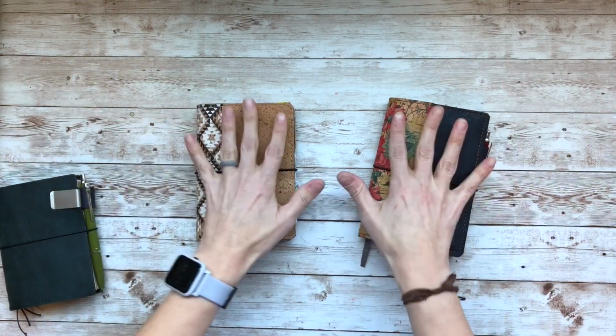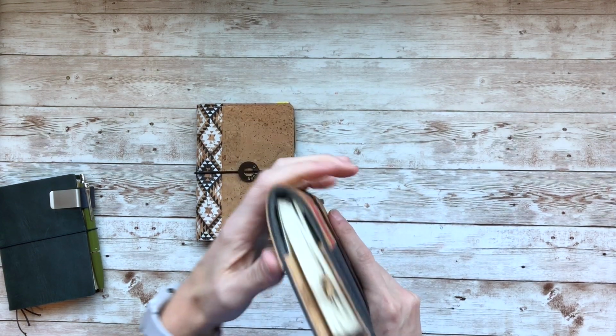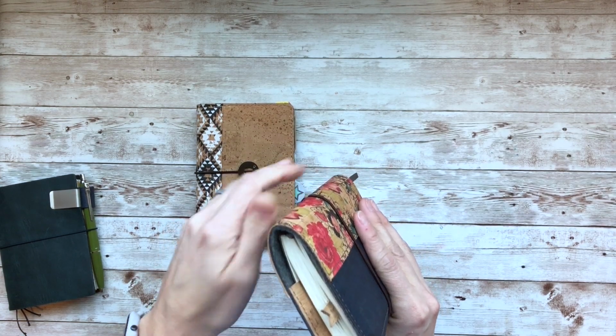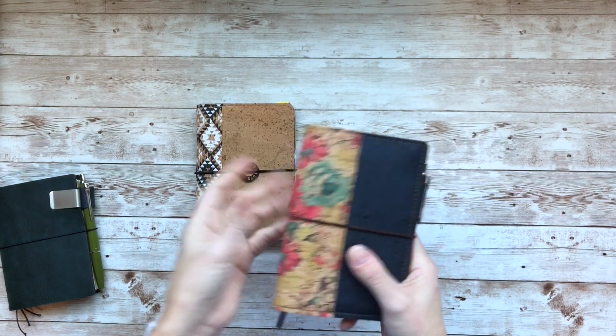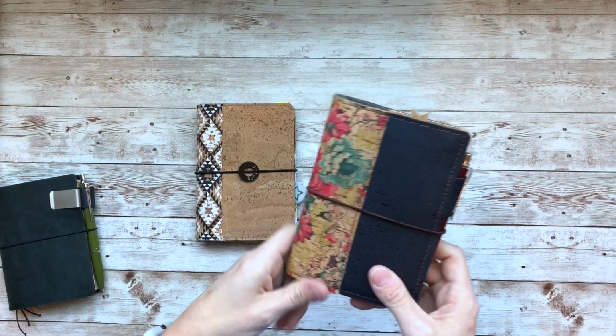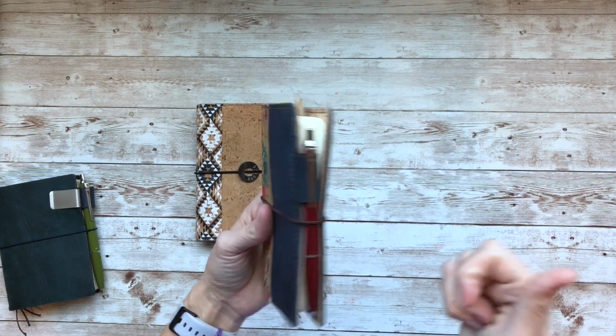Okay. Besides the point. This journal right here is a Field Notes Moleskine. I have a few of these, mainly because my friend Robin was so kind to gift me some for Christmas, and I also have a few. You know, you just collect things. This is definitely going to get used up. But anyway, this is what I use for work.